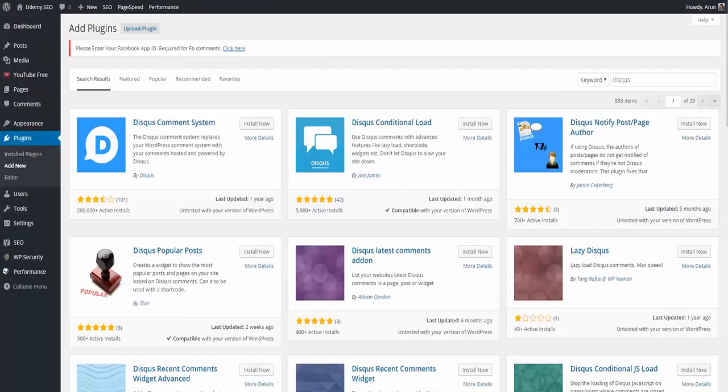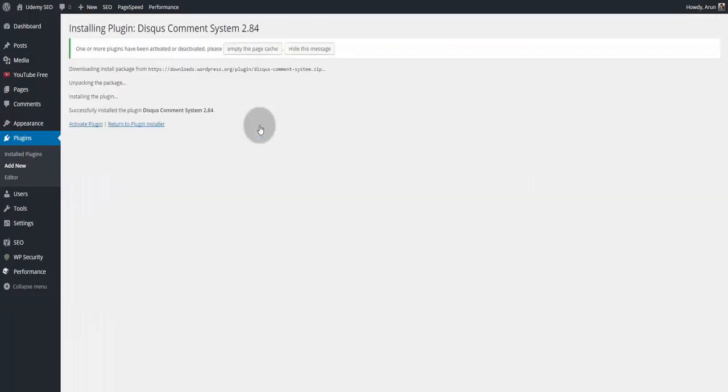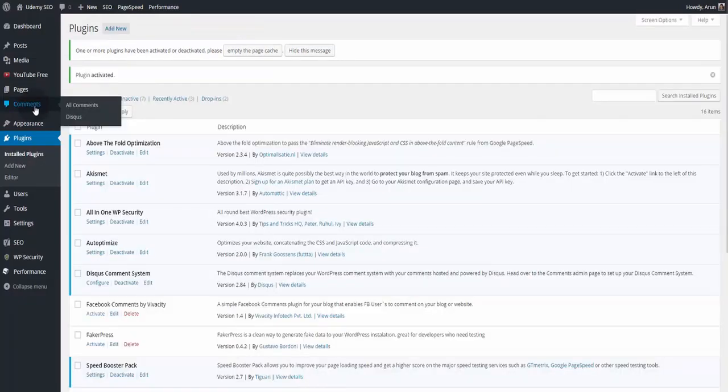Now let's move ahead and install the Disqus comment system on our website. Search for Disqus in the Add Plugins page, but remember, the spelling for Disqus is D-I-S-Q-U-S. Then install the first plugin that you get here, that is Disqus Comment System. Click Install Now. Once the plugin has been installed, click Activate Plugin. Now go to Comments and select Disqus.